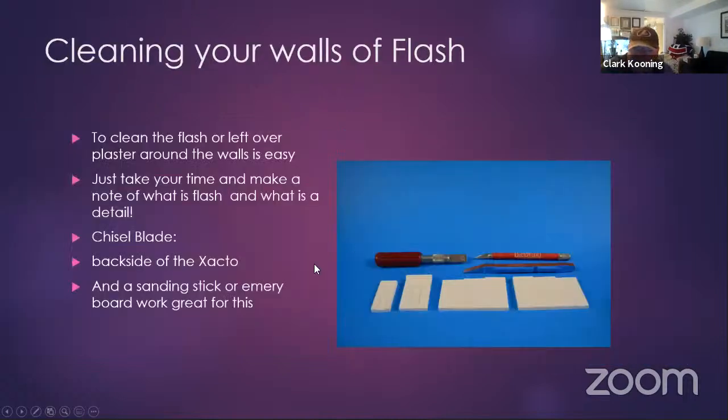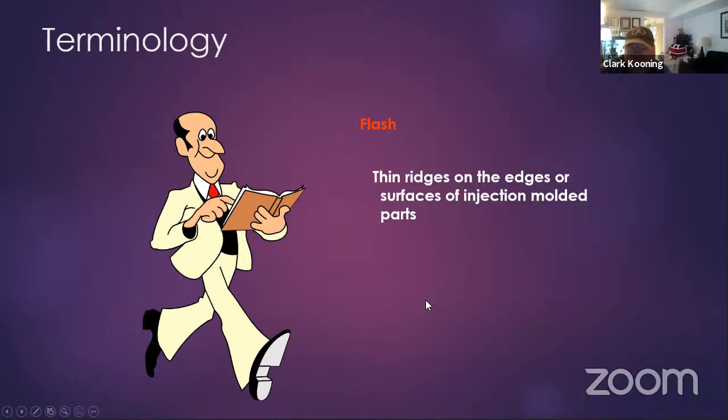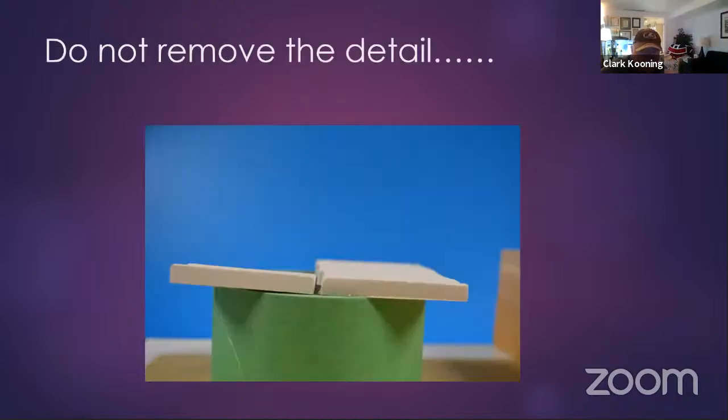The easiest way to clean off the flash is to use a chisel blade or the back of an X-Acto knife. And these little sanding sticks are just perfect for cleaning up these castings. Remember, thin ridges are the injection molded parts, or in this case, the plaster. I have this in here twice just so you remember not to take off the detail. Again, don't take off the detail.